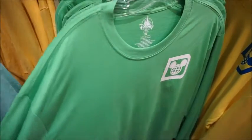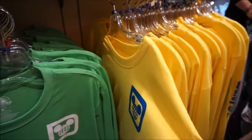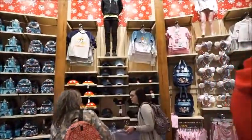Yeah, definitely. This is like a lime green. That other band was like a pine green. And then here's the yellow. So they're definitely doing these springy colors, to me. All right. Well, I'm going to do the kid stuff. There's more hats and things over there.